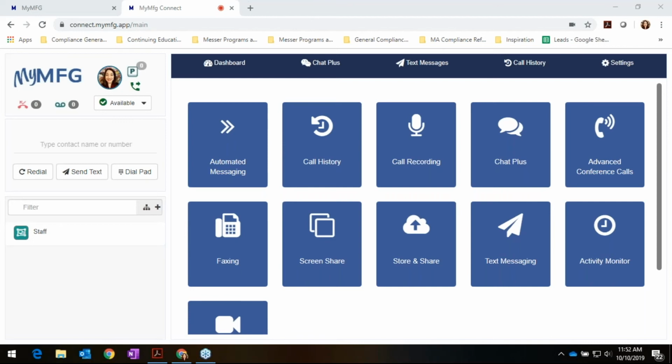Can Connect phone numbers be displayed on business cards and websites? Yes, this is your number. This number isn't associated with anything or anyone else other than you. So yes, please feel free to filter as much of your business through this as you are comfortable with.